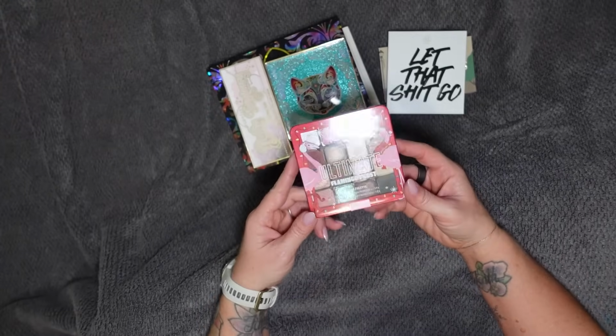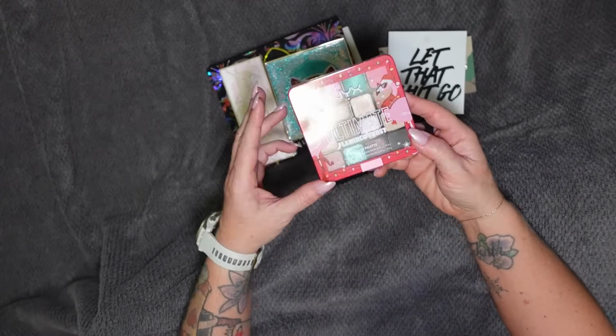This one from NYX, the Ultimate Flamingo Frost. Such a cute palette.